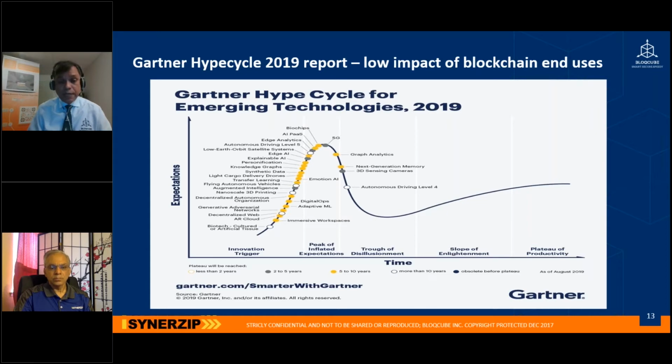and what really happens is that there is on the y-axis the expectations, on the x-axis the time, and there is basically the innovation trigger. As all the innovations go forward, then it goes into a peak of inflated expectations, and then after that there is a trough of disillusionment, and then there is a slope of enlightenment. These are terms that are trademarked and basically Gartner has built, and they give examples of how different technologies have gone down the cycle. And blockchain in healthcare, or blockchain per se, also follows this cycle.